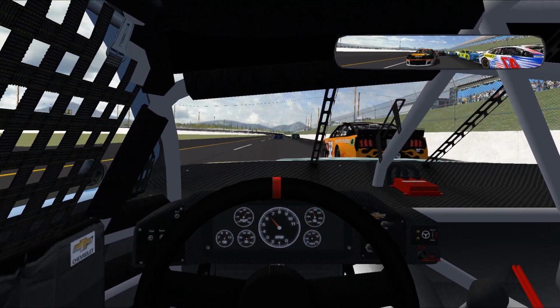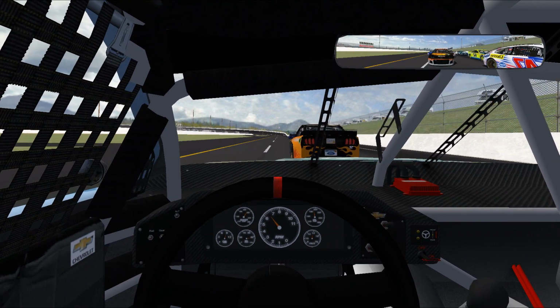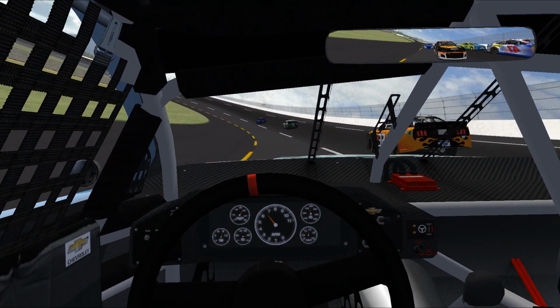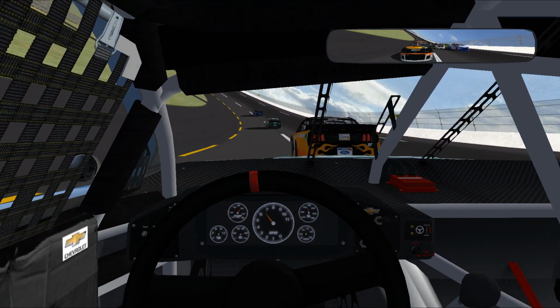We have Austin Dillon right behind us. That 47 is now up to speed up top. Ryan Blaney in the 12, followed by the 4 of Kevin Harvick up top as well. I mean, the top is going to roll, but we need the 47 to be just a little bit slower, and we finally cleared him.